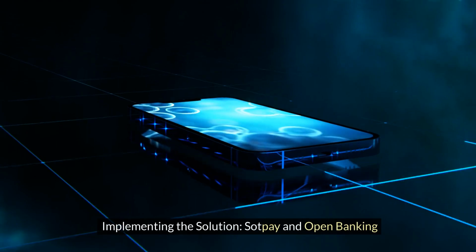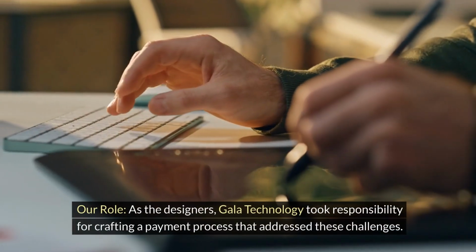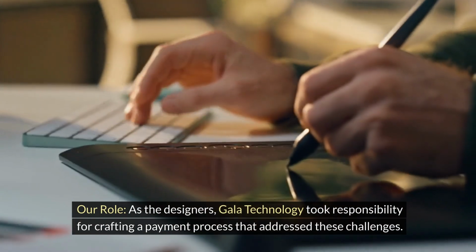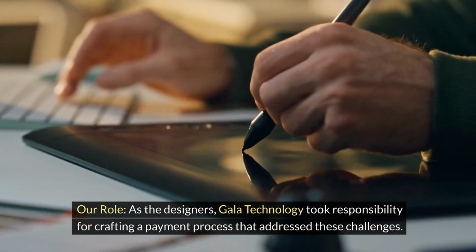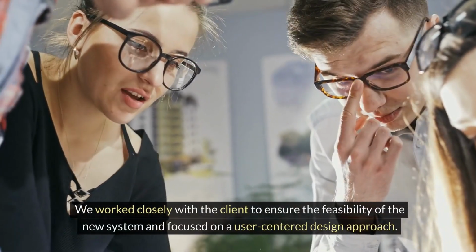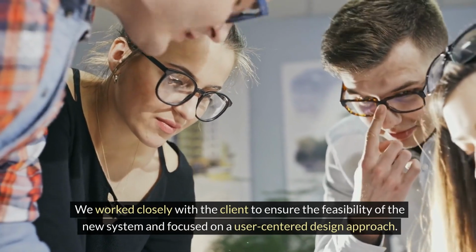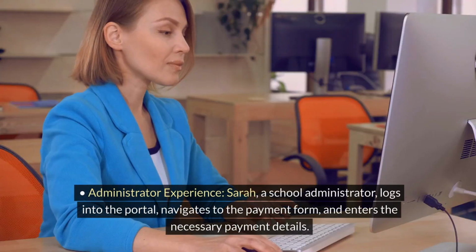Implementing the solution, SOTpay and Open Banking. Our role as the designers, Gala Technology took responsibility for crafting a payment process that addressed these challenges. We worked closely with the client to ensure the feasibility of the new system and focused on a user-centered design approach. User journey map.